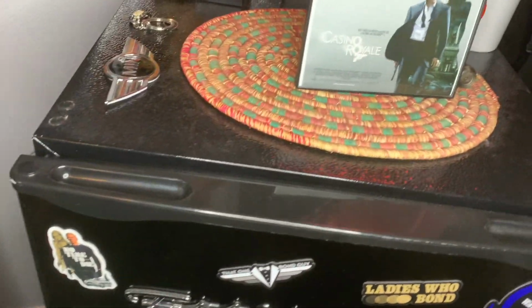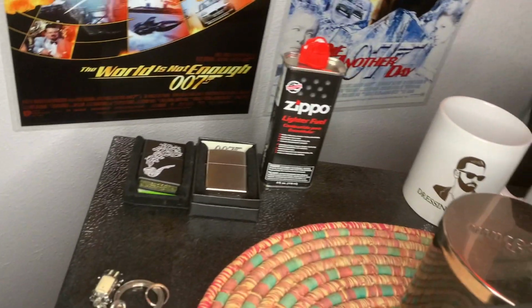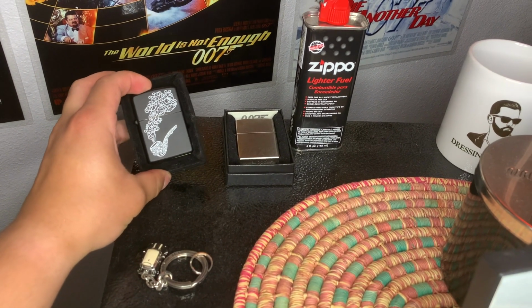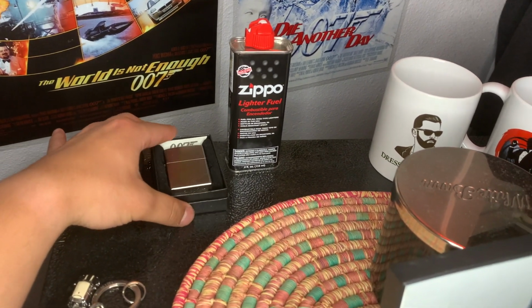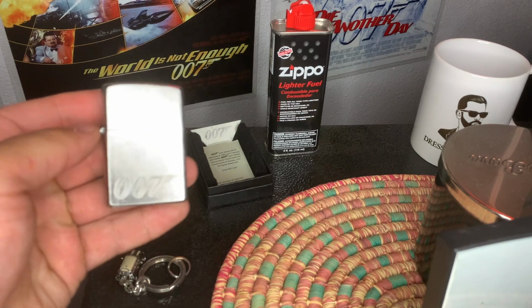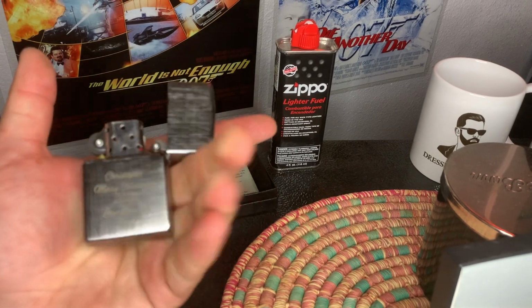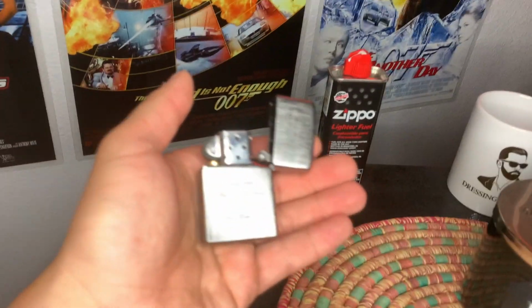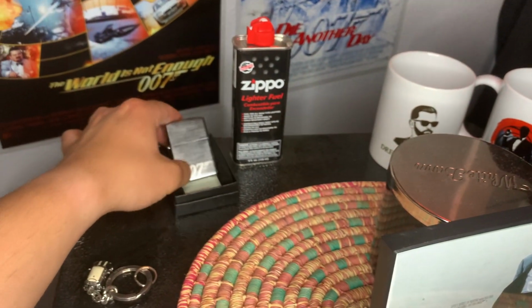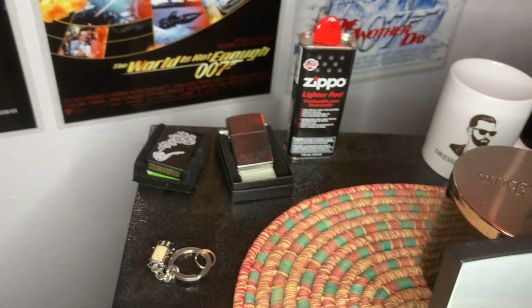Moving on top, I have a couple fun goodies. Start of my Zippo collection here. This one was actually gifted to me for my birthday. A friend of mine gave that to me, and then this one was gifted to me from my parents. The 007 stainless steel Zippo lighter, and you can see here, they even engraved it for me. So really cool, fun thing to start collecting. I really like old-fashioned Zippos. I think they're super fun.